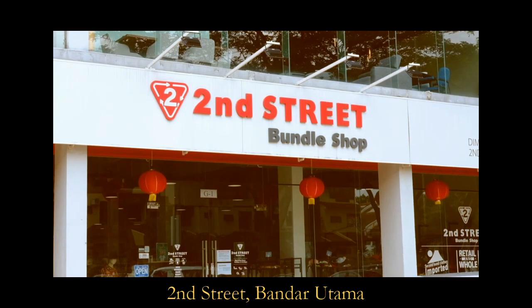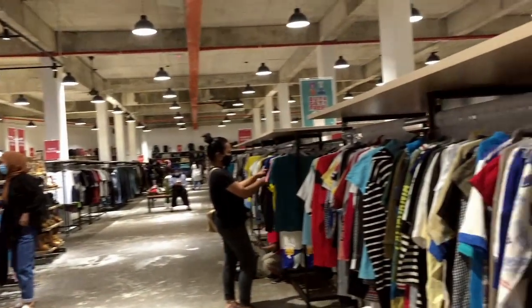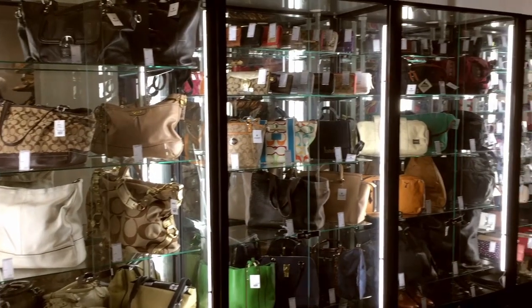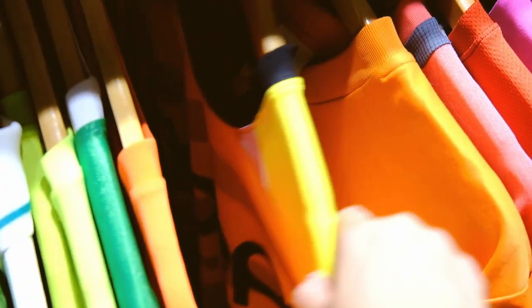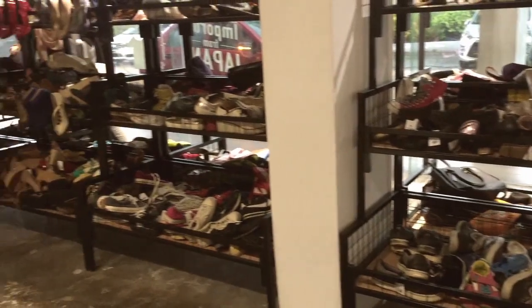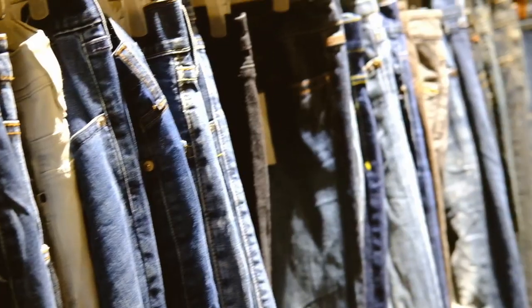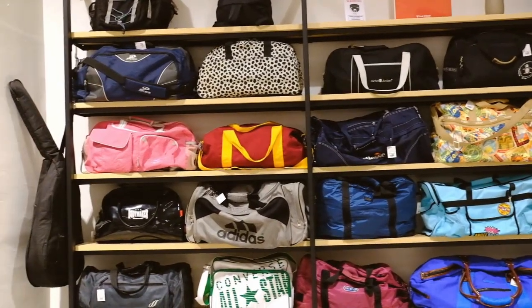The next stop is 2nd Street in Bandar Utama. The left side of the store carries premium or branded items, some with really hefty price tags. There are a lot of hypebeast outfits here, which I think is suitable for people around my age. Just by how the accessories are arranged differently, you can tell that the right side of the store has a wide selection of 5 ringgit items. At the end of the store is the shoes and bags section.